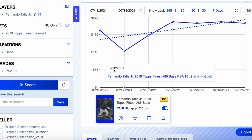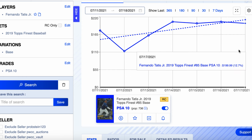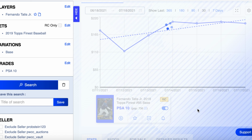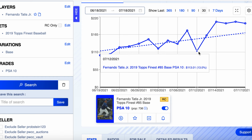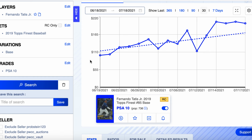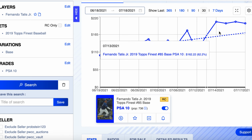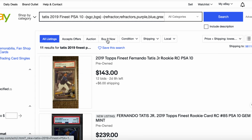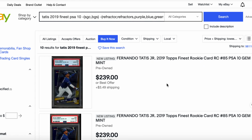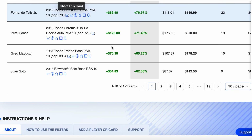Topps Finest. 177 to start the week, 204, 199 to end the week. Let's pull back over 30 days. I think Market Movers' data tool got a little confused by this sale down here, giving it that huge spike. But you can see overall this card's been going up. 177. Yeah, but it had a nice spike. I'm betting we don't see any on eBay for under 200. Let's look though. Yeah, 239. I'm not a buy on that card. I like Tatis, it's just that card's a little overpriced.